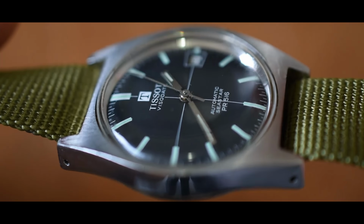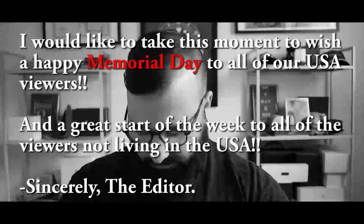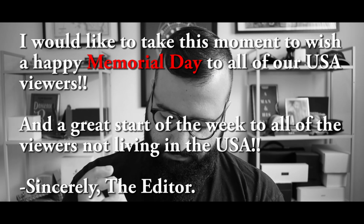And speaking of wearing it, let's go ahead and take off my other Swatch Group watch, right? This is a vintage Omega Seamaster. We'll take it off, and throw on this Seastar, this Visodate Seastar. Alright, here it is, my Tissot Visodate Seastar PR516 on my 7.5 inch wrist.